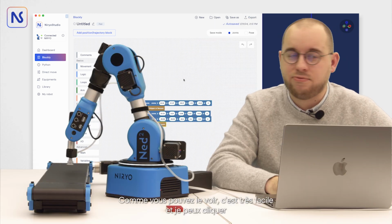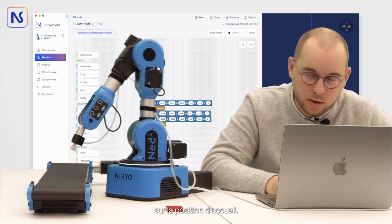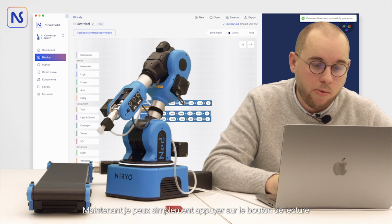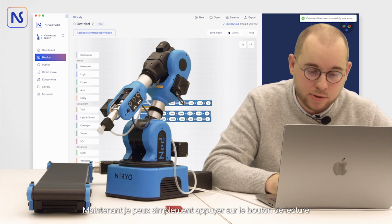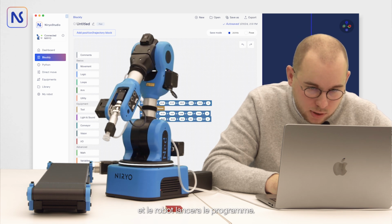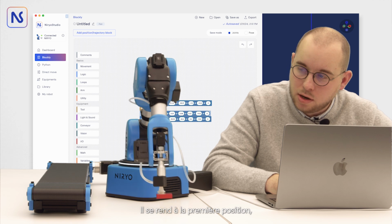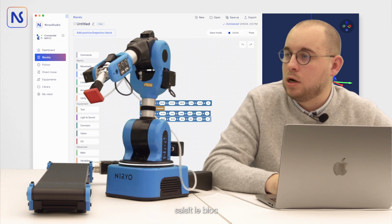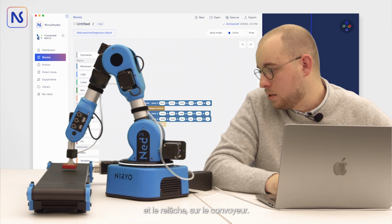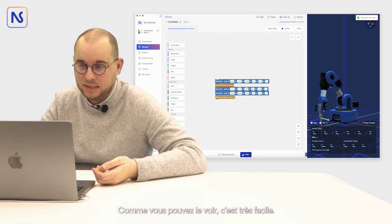As you can see, it's very easy. And I can click on the home position here. And now I can just press the play button and the robot will do the program. So it goes to the first position, grabs the little block and releases it on the conveyor belt. So as you can see, it's very easy.